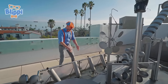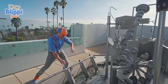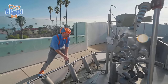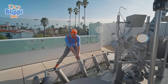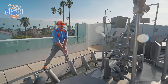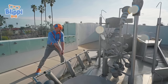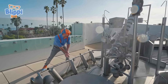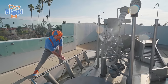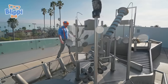Wow! Look at all these cool things! I wonder what this does. Okay. Whoa, it sprays water when I push it through these tubes. Hey, and it spins this thing. Oh, yeah. All right, let's see if we can get this to spin. Oh, we might need to wait. All right, ready? 3, 2, 1. Yeah, look, it's spinning now. Whoa, it's going so fast. Wow, this is so much fun playing in the water.